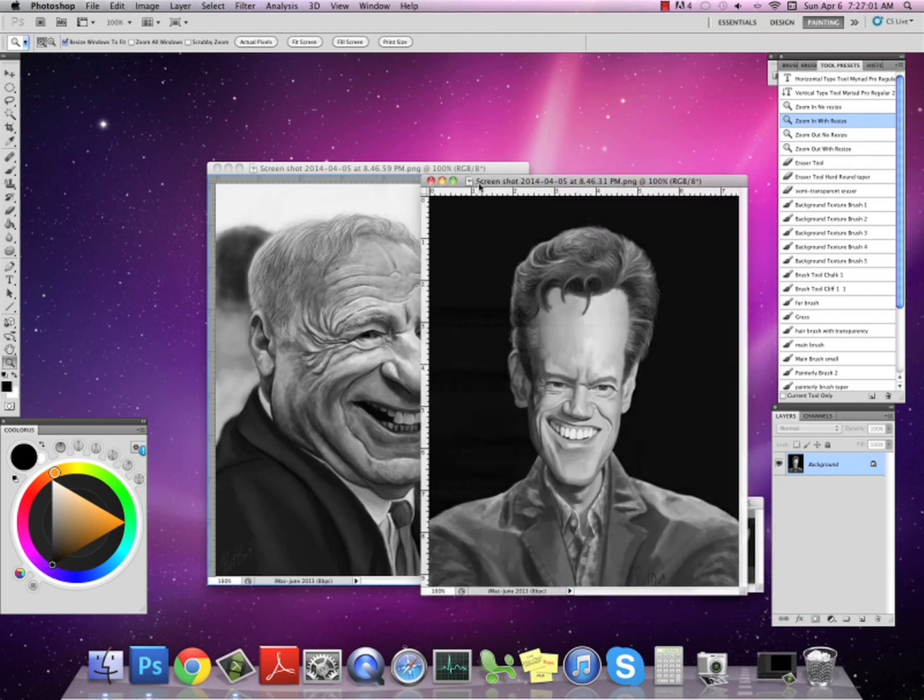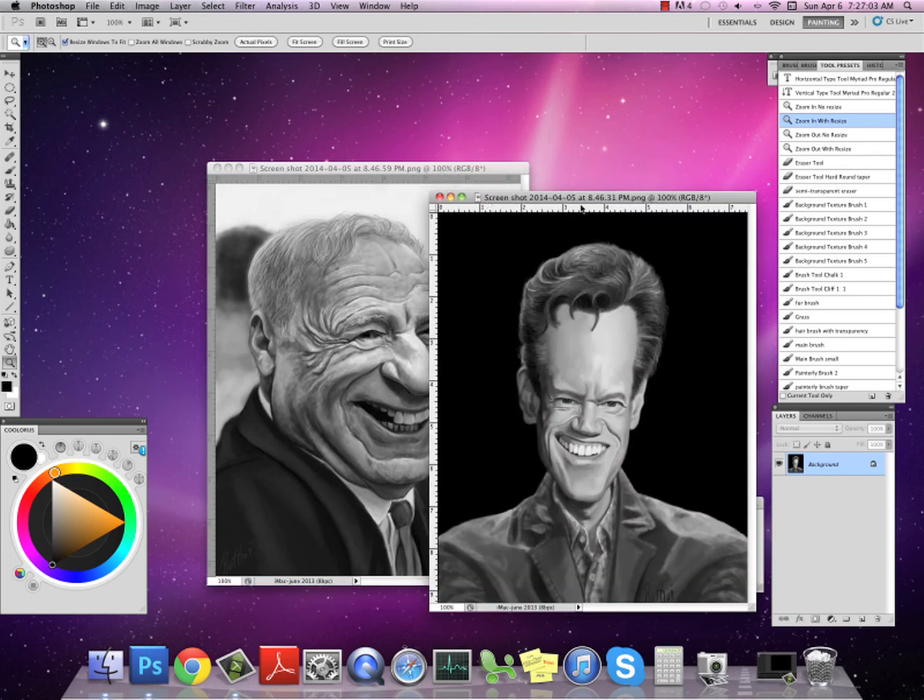I remember I was watching one of the late night talk shows, and Randy Travis was the guest. And I remember seeing how big his forehead was, and how big his giant smile was. So I'm like, I gotta draw that, you know. So I did, and there you have it. So there's Randy Travis.